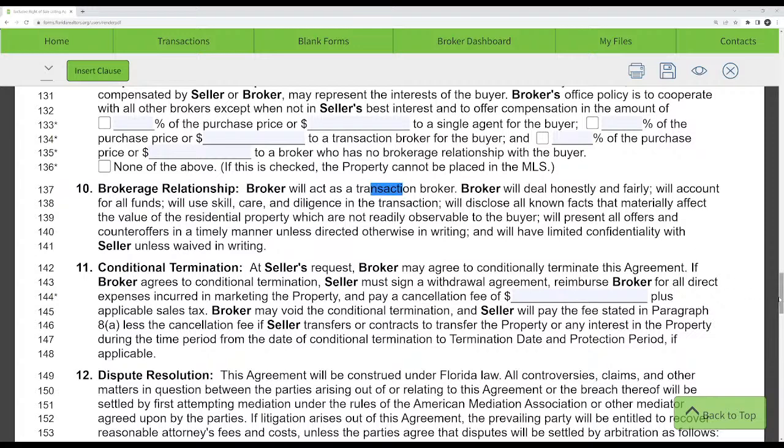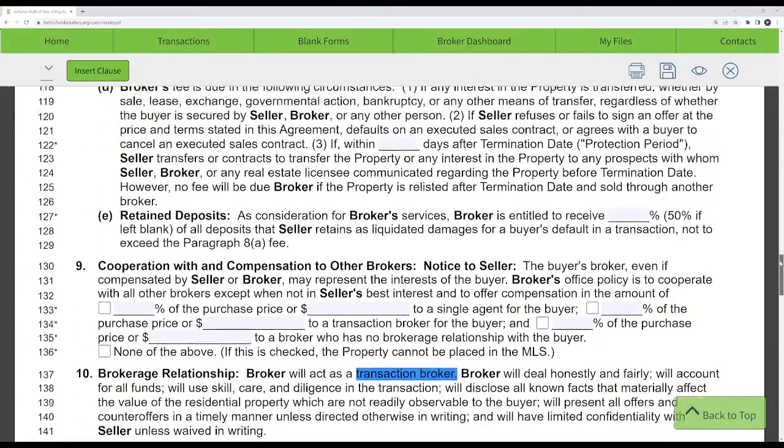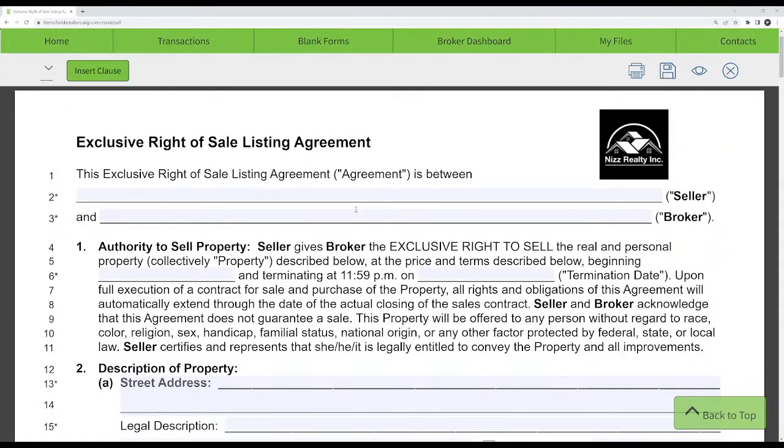If you're going to take a listing, especially a residential listing, which is what this contract is used for, you want to do the exclusive right of sale listing agreement transaction broker. You want to make sure it's a transaction broker, because in the state of Florida, it's the best way to operate, in my opinion, but you may feel otherwise. That's just my opinion. So this is the contract I recommend. You're taking a residential listing, exclusive right of sale listing agreement, transaction broker. Let's start filling this out and get right into it.